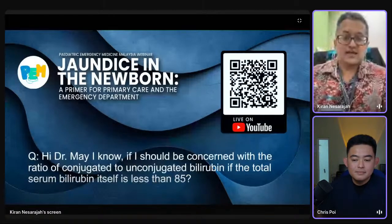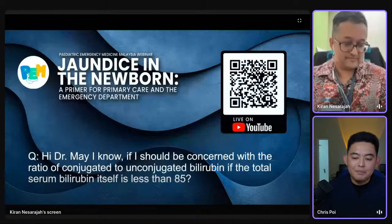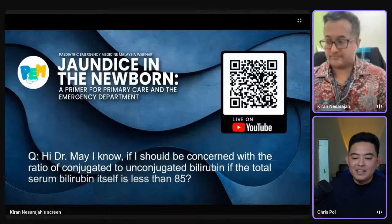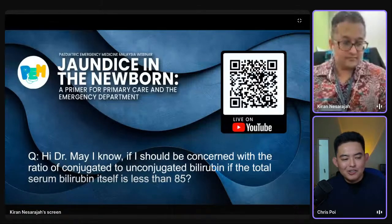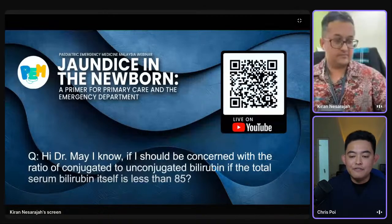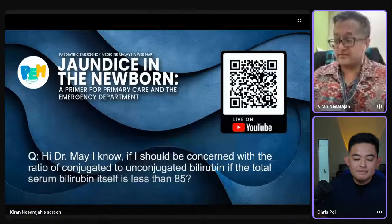All right. Hi, doctor. May I know if I should be concerned with the ratio of conjugated to unconjugated bilirubin if the total serum bilirubin itself is less than 85? Okay. So for a child to have conjugated hyperbilirubinemia, there are two factors. The one that we are very familiar with is the 15%. So what happens when the total bilirubin falls to a very low level, and let's say the serum bilirubin is 60, and the conjugated is 30? That's like 50%. So that is when you use the absolute value. If anything is less than 34, we don't consider it a conjugated hyperbilirubinemia. All right. So just looking at the levels themselves and then deciding whether or not you need to be concerned. Fair enough. Okay. Next question.